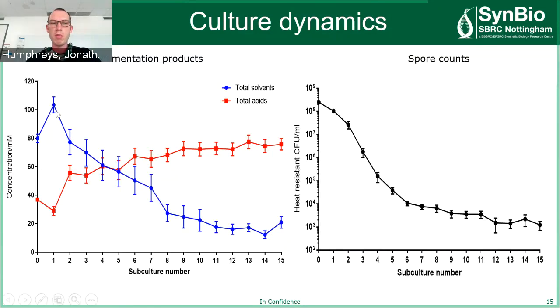You know, we're going from 100 millimolar of solvents all the way down to sort of 20. It's a big decrease. And then alongside that, we're getting this increase in acid. So this is a typical kind of degeneration profile.